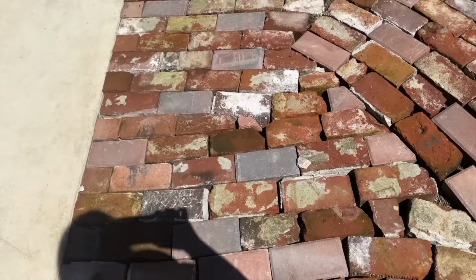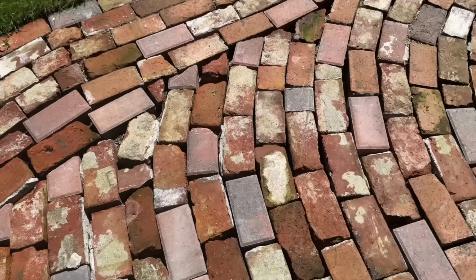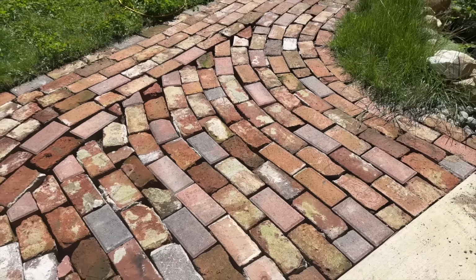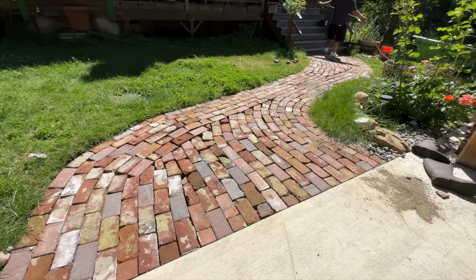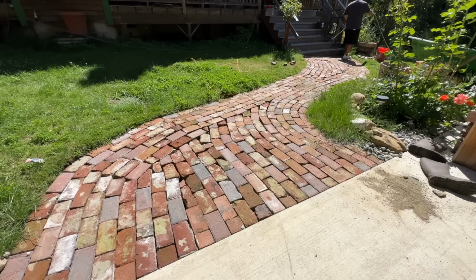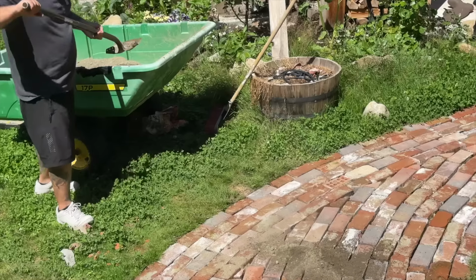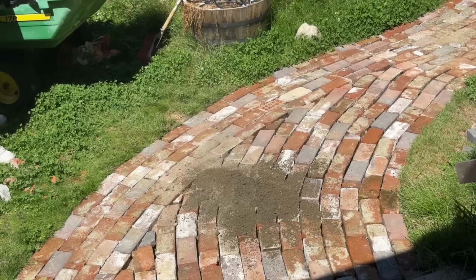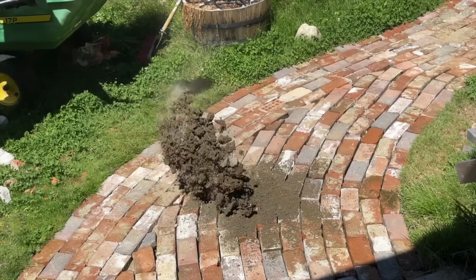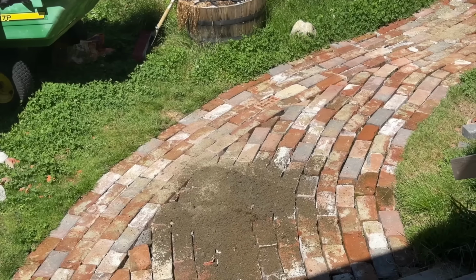Now that the path was all finished being laid out, it was time to add sand. So you can do a couple of different things here. You can add polymeric sand, but we chose to just do regular sand. We didn't want to add plastic or any sort of synthetic material into the yard like a polymeric sand, which is honestly more long lasting and more stable, but we like the look of the sand.